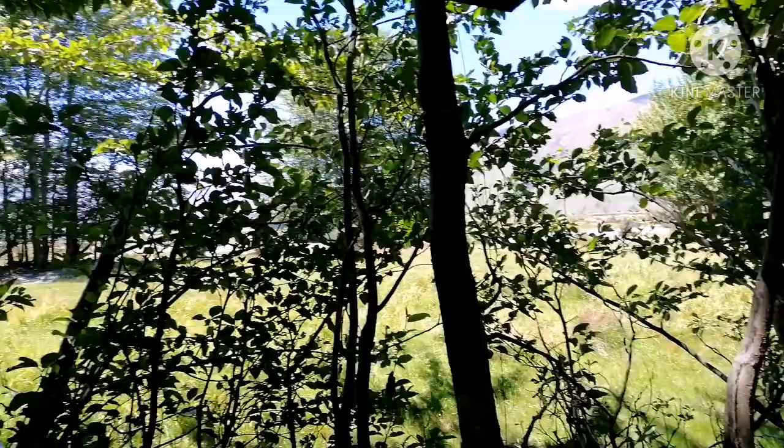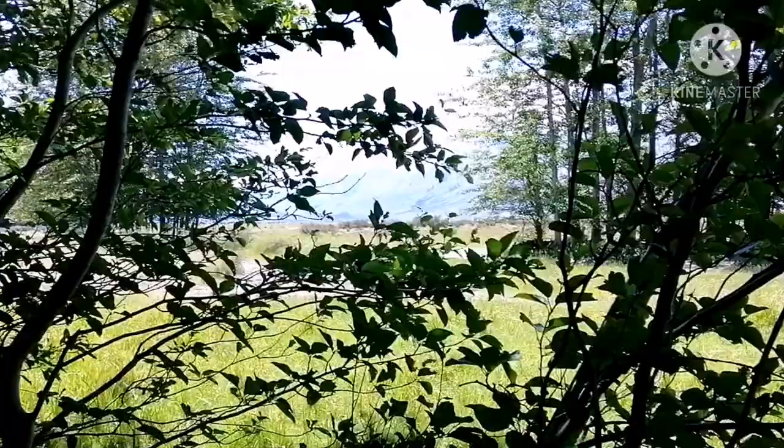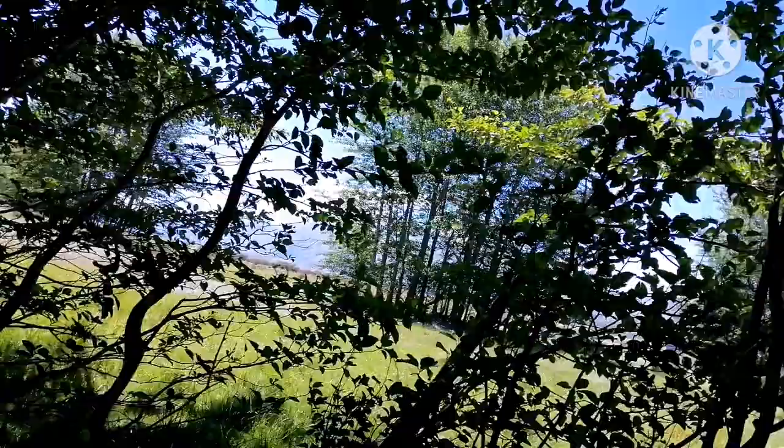My view is spectacular. Check it out, guys. Snowy mountains in the background. That's Erewhon Station. Mount Sunday, just at the base of all that snow there. That's what do they call it? Edoras in Lord of the Rings.